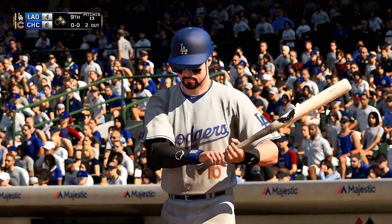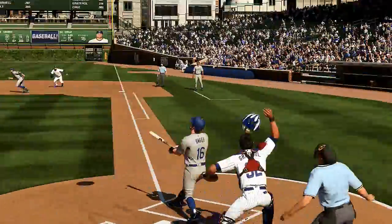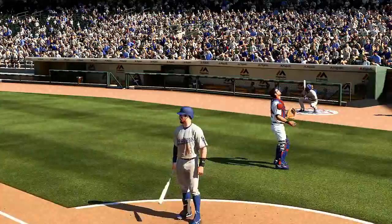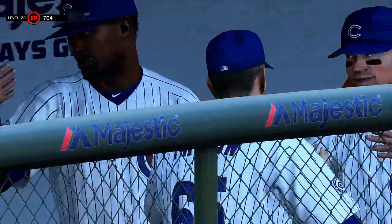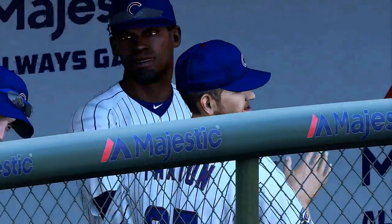Now in the ninth inning, 6-4 is the ball game. The Cubbies are slacking a little bit, but still have the lead, and that is going to pop up. That is going to be an easy play for the catcher as he makes that catch, and that is your ball game. Cubbies win this one with a final score of 6-4.